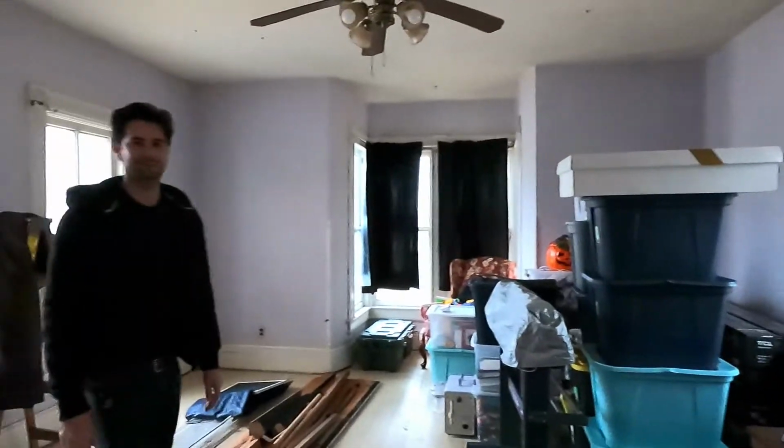Using the master bedroom as storage right now until we paint the office and guest bedrooms.